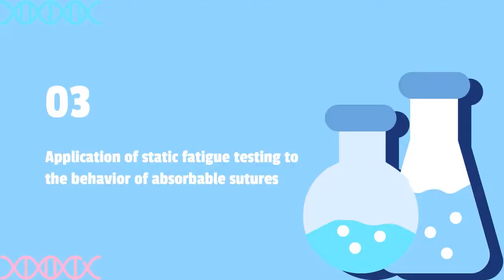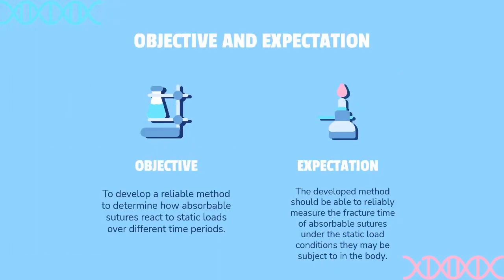The third and final study explored the application of static fatigue testing to the behavior of absorbable sutures. The main focus of the study was to develop and validate a new technique to determine how absorbable sutures react to static loads over different time periods. In order to confirm the effectiveness of the newly developed technique, it was expected to reliably measure the time of fracture of dissolvable sutures under the static load conditions that they would be subject to upon implantation in the body.